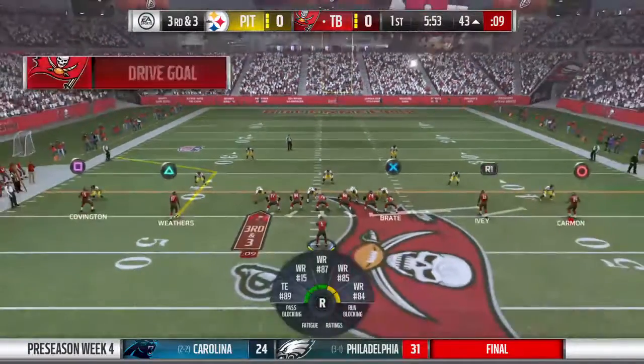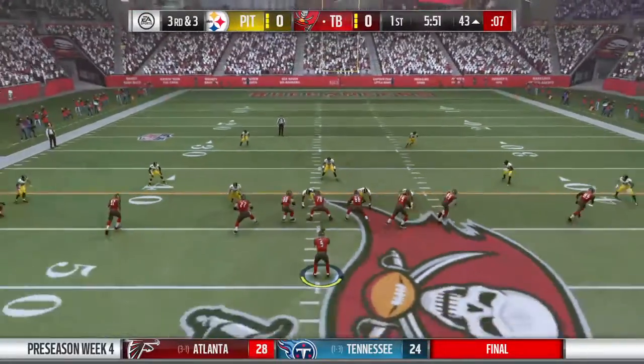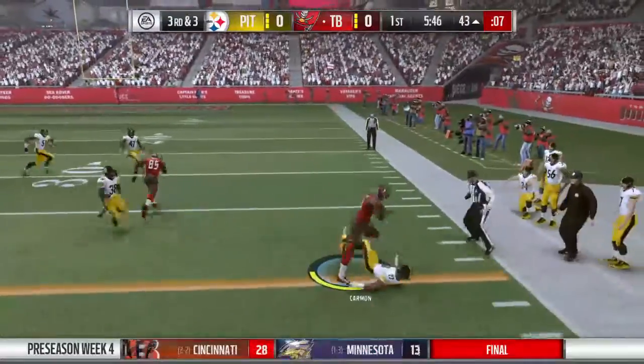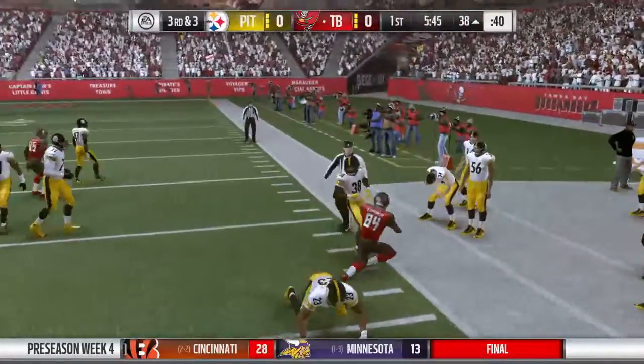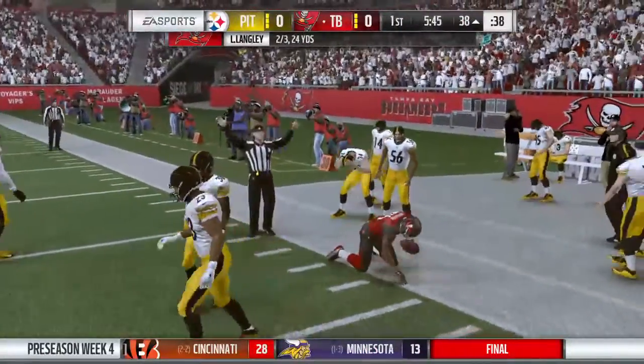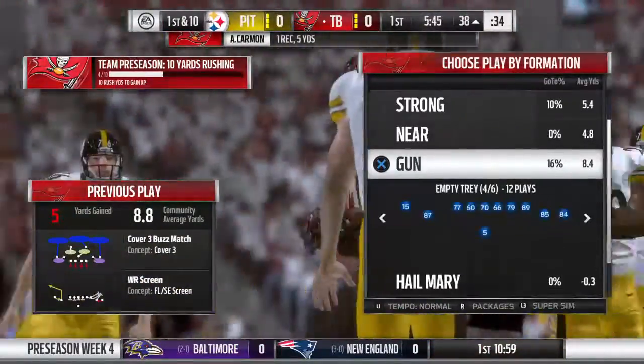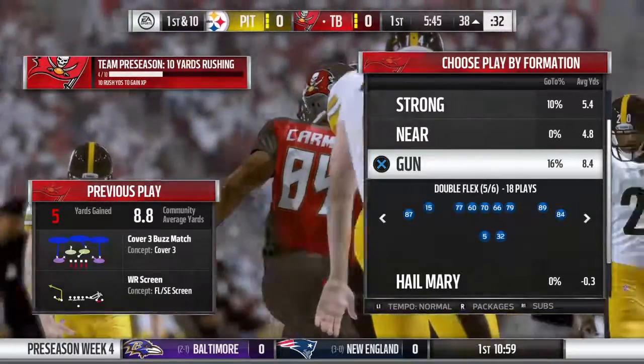And it looks like we've got a dime set here defensively. 6 DBs in the game. Back to throw here. Firing quickly here, and that's complete. And he'll go out of bounds after taking it a little further down inside the 40. They get 5 out of that one, and it moves the chains. And they're on 3rd and short. They just tried to spread the field.